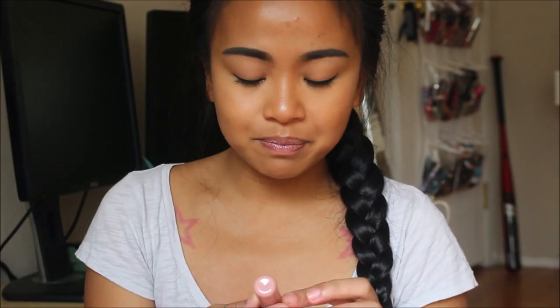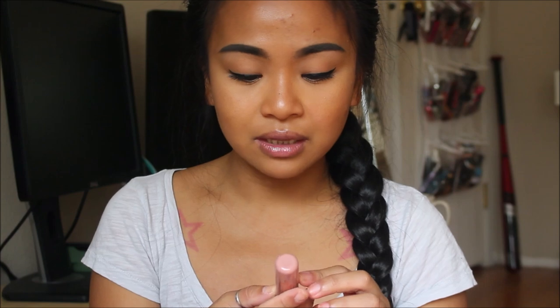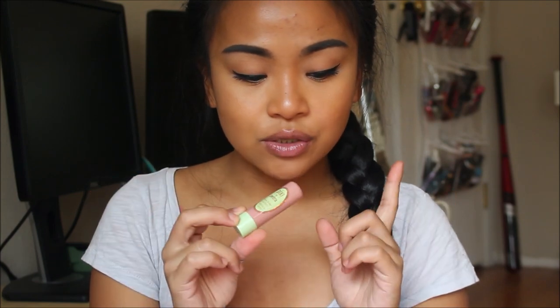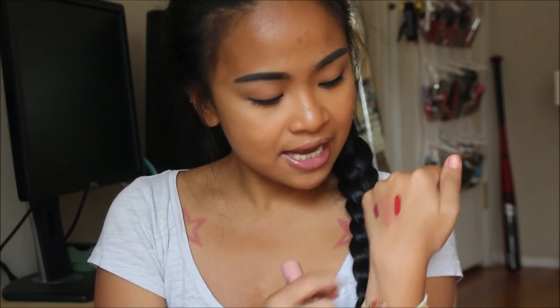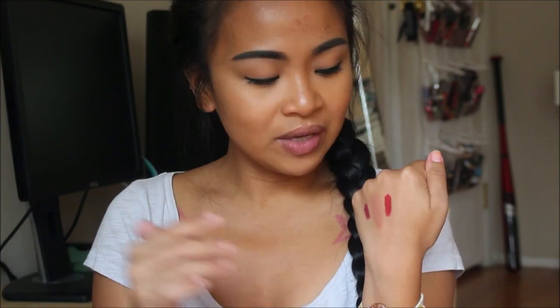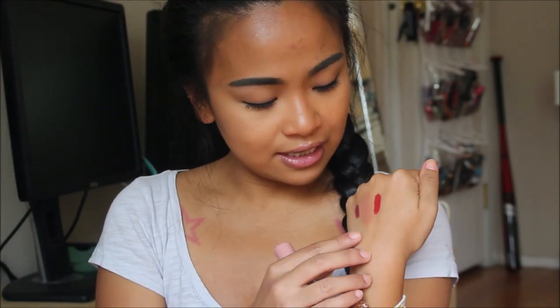The next thing that I have is by Pixi by Petra, the Shea Lip Balm. My color is Honey Nectar. You can get this at Target and it comes in 8 shades and retails for $8. It's a really pretty color. I think what I was saying in my last video was that this is a lighter shade of my favorite lipstick by Bobbi Brown, which is Brownie. So this is a lighter shade. I really like this shade of color. I think it goes well with my skin tone.